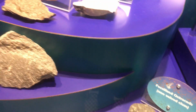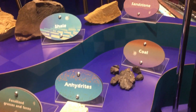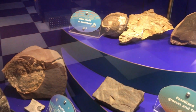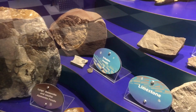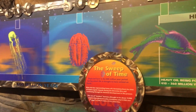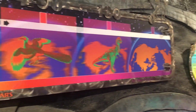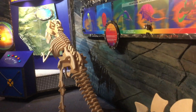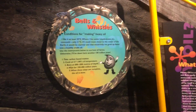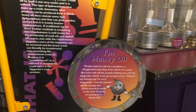The museum has a great display and shows a variety of fossils and artifacts. Depicted here is the 600 million year period of life on Earth. The museum has lots of information stands spread around to help understand the process that goes behind oil production.